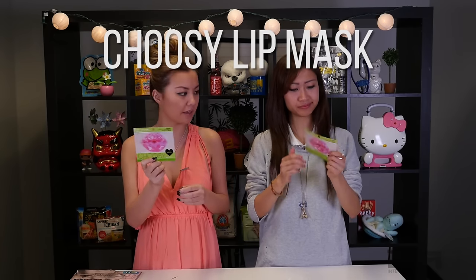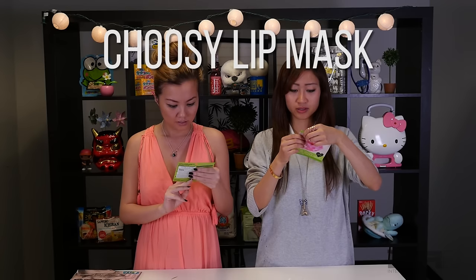And put horse placenta on my face? All right, let's do this. So the first thing we're gonna try is the choosy lip mask. I didn't even know they made masks for lips. Did not know that either, and apparently for your boobs too. All right, we're gonna keep it PG and just keep it on the lips. Just the lips.